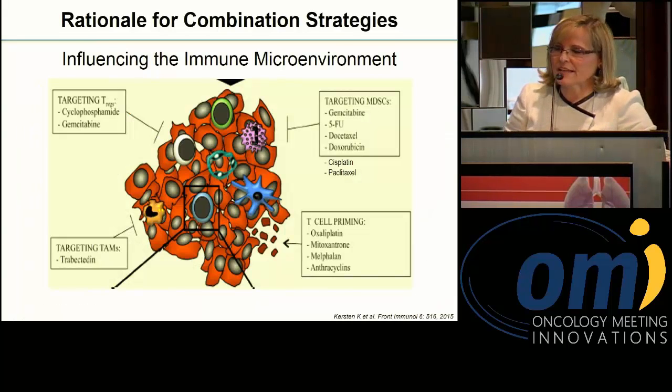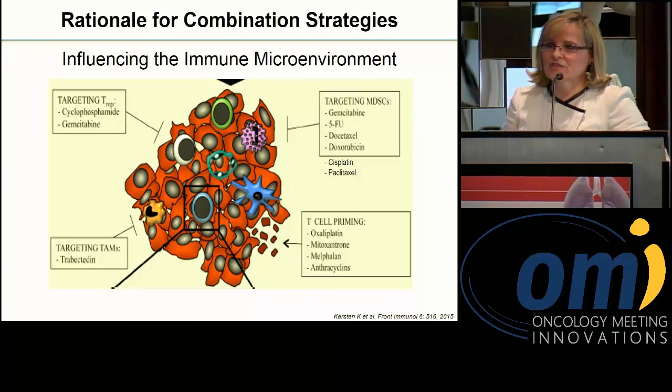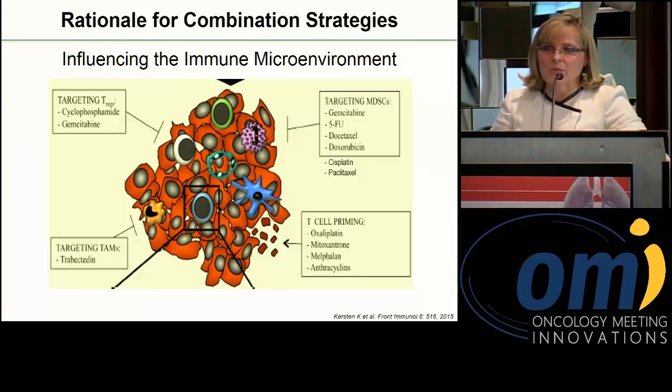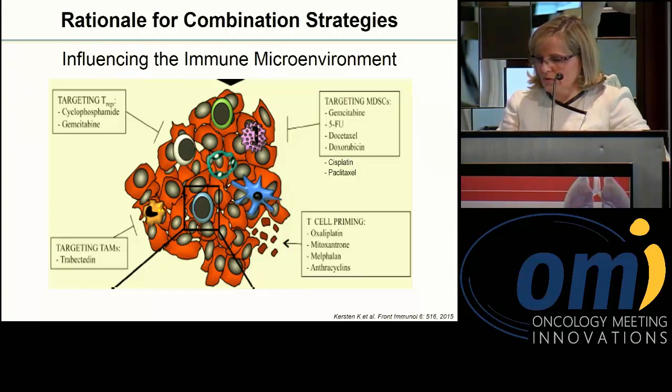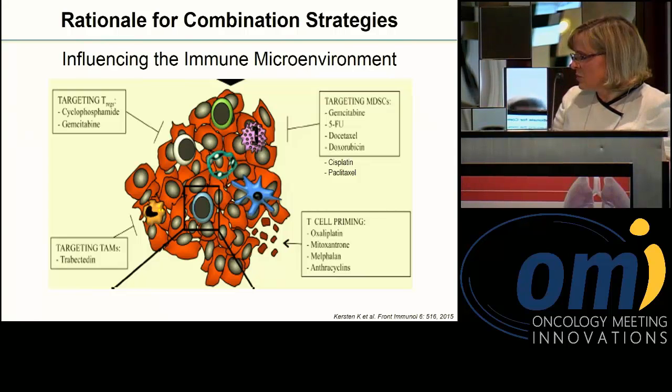And then finally, emerging data about the role of chemotherapy's influence on the microenvironment. We are probably most familiar with the cytotoxic agent Cytoxan in trials where we've given vaccines for lung cancer, and we give that low dose of Cytoxan because we're trying to inhibit the T regulatory cells. But in addition, we're now learning that there are other ways: gemcitabine, and I put here new evidence for cisplatin and paclitaxel, that may also be inhibiting these myeloid-derived suppressor cells, as well as other agents that can have an influence on T cell priming, and then as well as these tumor-associated macrophages.